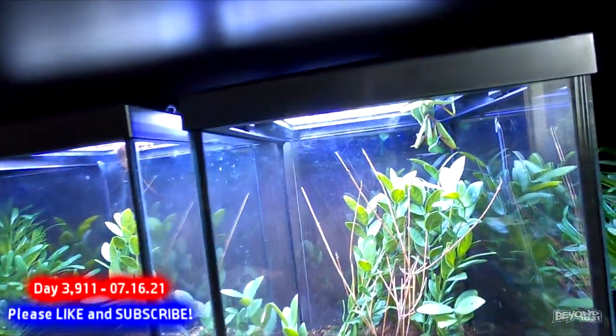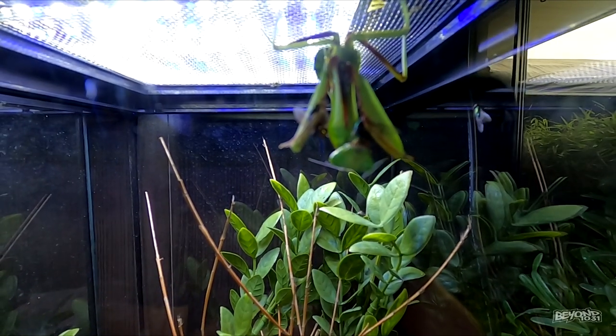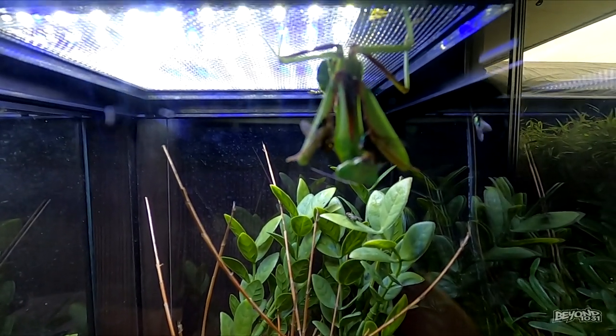The mantis. I just fed it, and it's two-fisting it. It's got two flies. Wow, I have never, ever seen that before. So every day is interesting when you see something that you've never seen before. I would not believe it if I didn't see it. Wow.